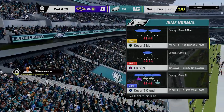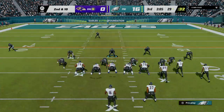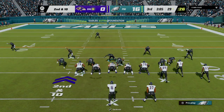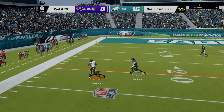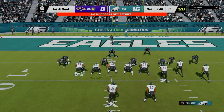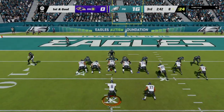Brings up 2nd down. And now they're continuing the trend with incompletions. That won't get them out of it if they don't change something soon. To throw on 2nd and 10. Jackson going for Bateman. He's got him on the out route. Down inside the 10. And he's brought down, but not before he reaches the 8-yard line.